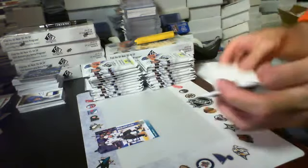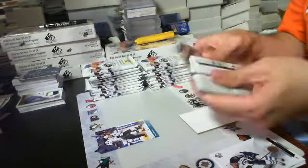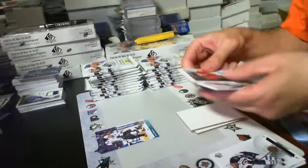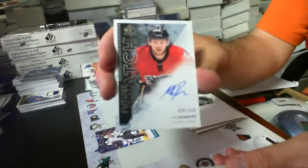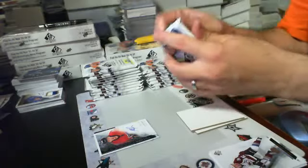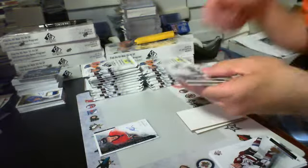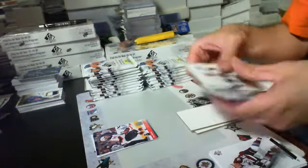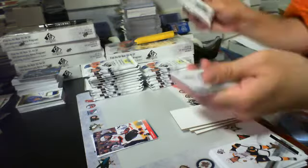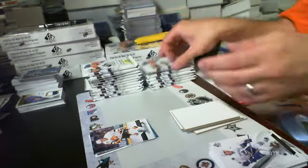We have a retro Patrick Marleau for the Sharks. Really? Future Watch rookie auto at a $9.99 of Max Reinhardt for the Flames. We have a retro of Adam Henrique for the Devils. Authentic moments of Pavel Bure for the Canucks.